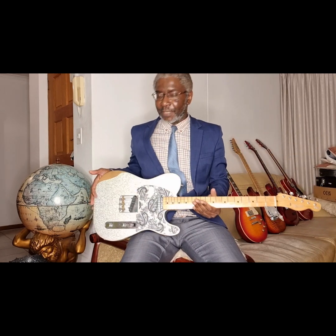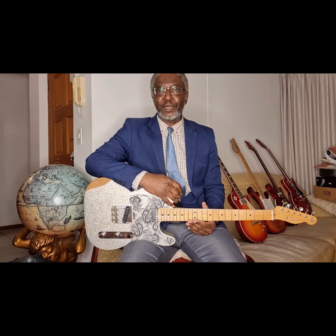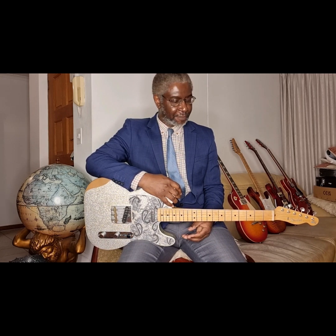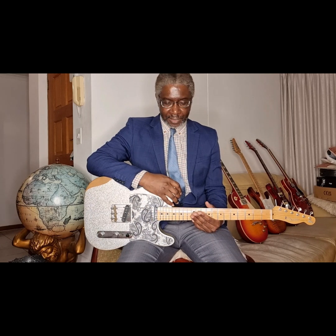Today I'm going to be talking about the top 5 guitars that I found that were being used in Las Vegas during my 3-week period there in bands that were playing live. So the first one was the Telecaster. The Telecaster was the most commonly used guitar I could see in the live bands there in Las Vegas.